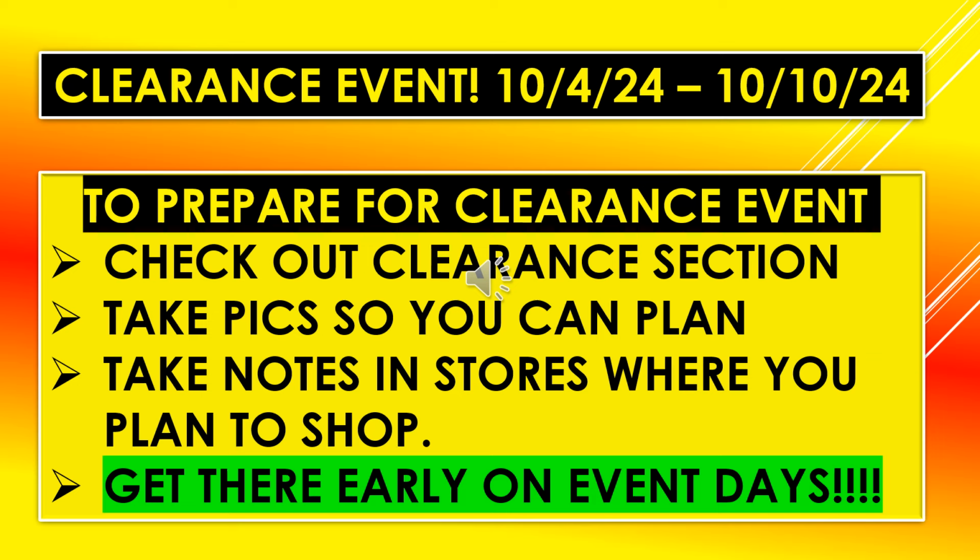It's worth a drive just to go take a look, because if they have them, and that's what you're looking to purchase, you want to make sure that you make a plan and you know what stores have the items, so that you go to those stores first. Pick the store that has the most of the item that you're looking for, and that will make it a successful clearance event for you.